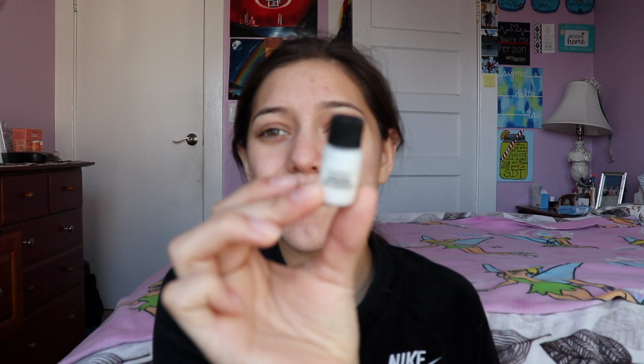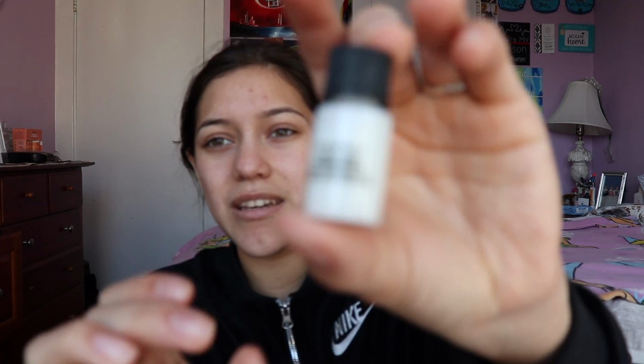The first thing that I pulled out is the Smashbox Photo Finish Primerizer, which is really popular now. Look how tiny it is. Raved about product. It is a primer slash moisturizer, I believe. You get to put it on before your makeup, and I'm excited to try that.